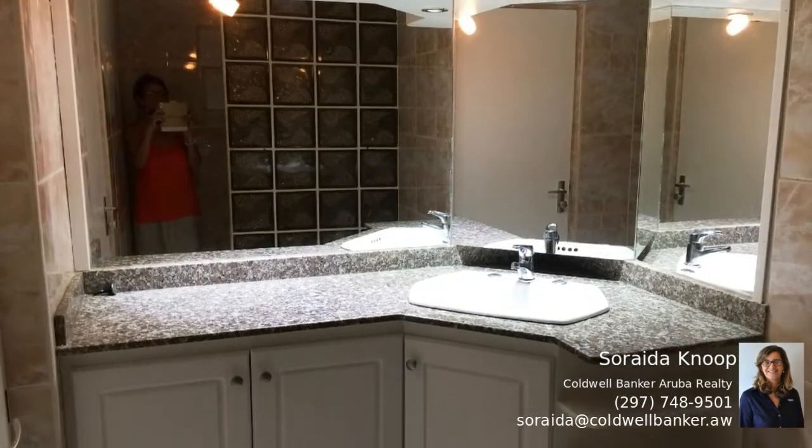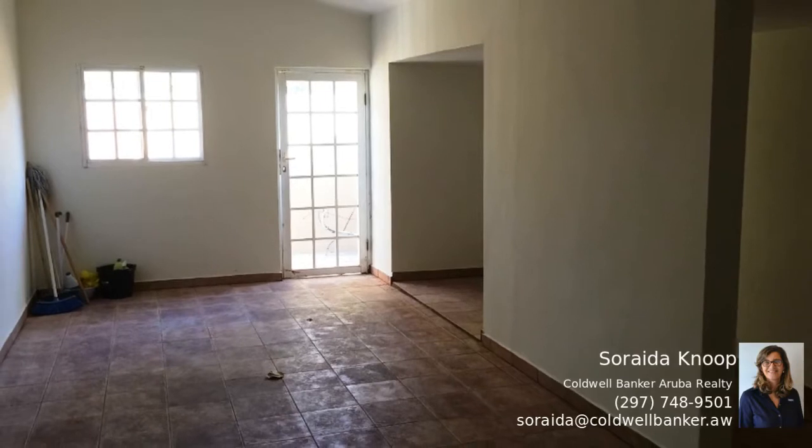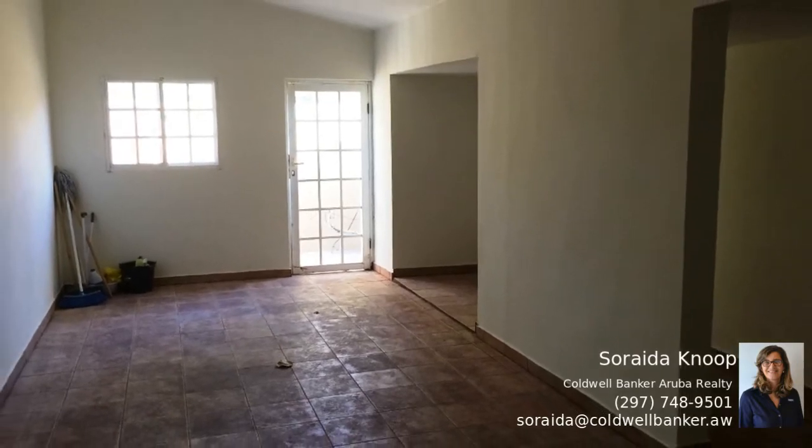The master bedroom has an ensuite bathroom, and the other two bedrooms share a bathroom. At the back of the house, there is a spacious bonus room, perfect for a gym, office, or television room.